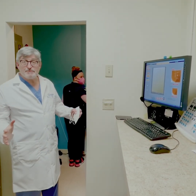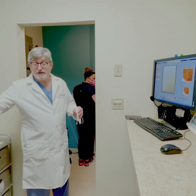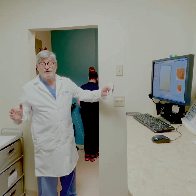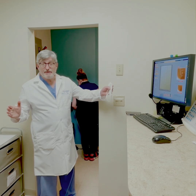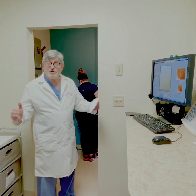Usually this is done in a hospital setting where the child has to leave the clinic, go to the hospital in another area to radiology, and come back. Here in our office, it's a matter of just a few feet away from any examining room, so it's done on a real-time basis. But why don't we bring the patient in and show you how the image is acquired.